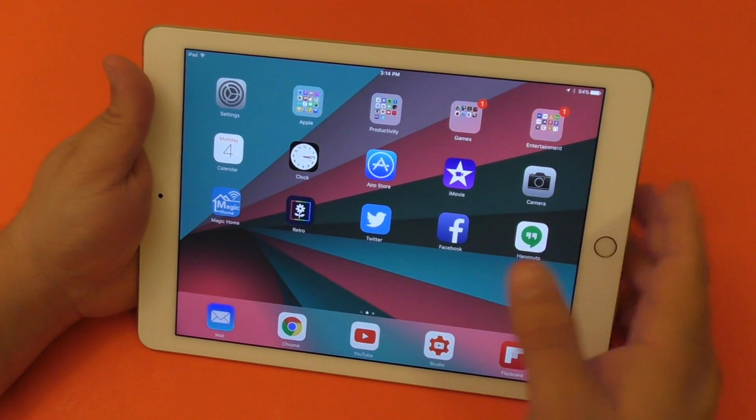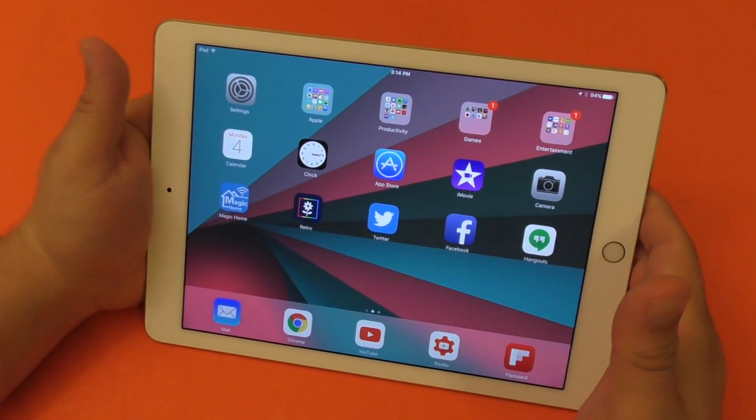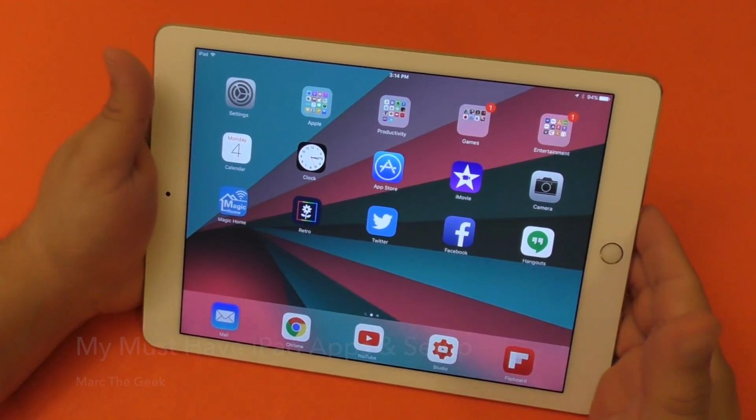These are all the apps that for me are must-have apps when it comes to having an iPad. What are your must-have apps?